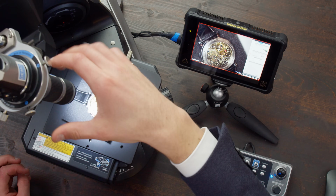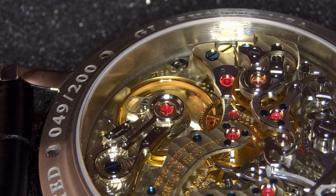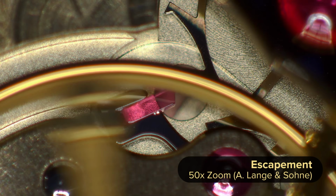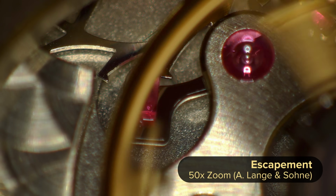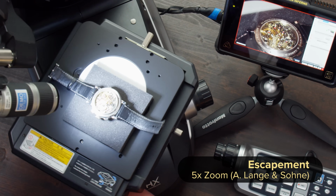Okay, so now with a different lens, we can see the watch from a bit further away. And because the movement is 8.1 millimeters high, you really see the depth of it. Yeah, it's like a futuristic city. This is one of my favorite movements in the world. Insane. Cool. So now we are super close, even with this lens. And you can see here the pallet fork with the rubies and the escapement working in tune with the balance wheel. Let's now zoom out so people can really understand how close we actually are. Here we go. And keep in mind, this is a wristwatch, so we're getting insanely close.